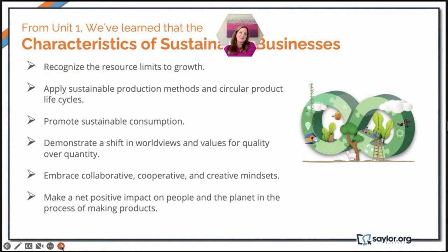All right, so to summarize Unit 1, we learned that the characteristics of sustainable businesses are ones that recognize the resource limits to growth, that apply sustainable production methods and circular product life cycles, that promote sustainable consumption, that demonstrate a shift in worldviews and values for quality over quantity, that embrace collaborative, cooperative, and creative mindsets, and that make a net positive impact on people and the planet in the process of making products.